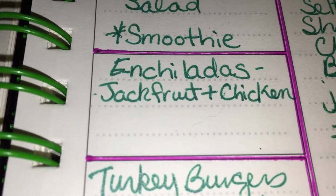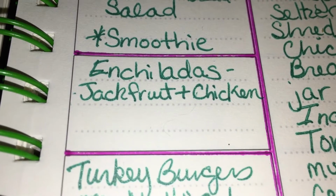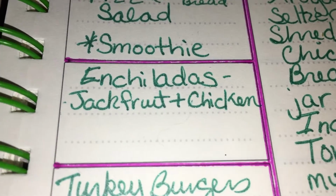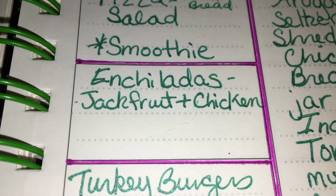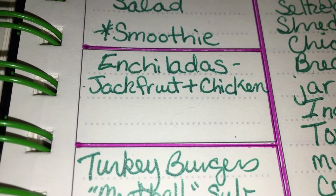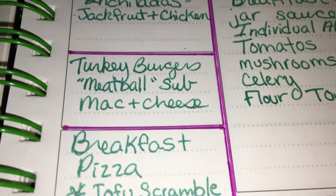Going to do enchiladas as well. My hubby and my son have been just loving these lately, so they will be having chicken and beans and cheese. And for my daughter, I'm going to be using that jackfruit that I purchased in my Trader Joe's haul, and do the same thing that I do with the chicken, a lot of the same seasonings, but a vegan version with the jackfruit.